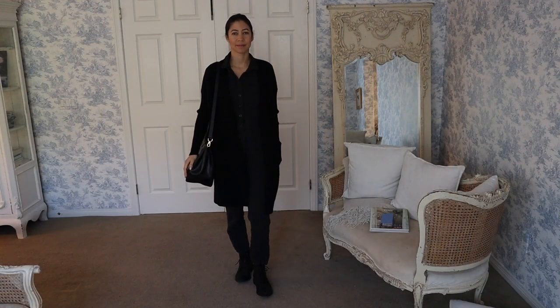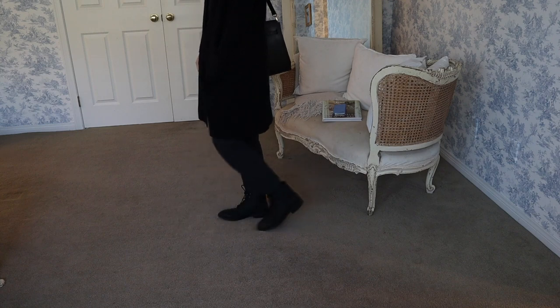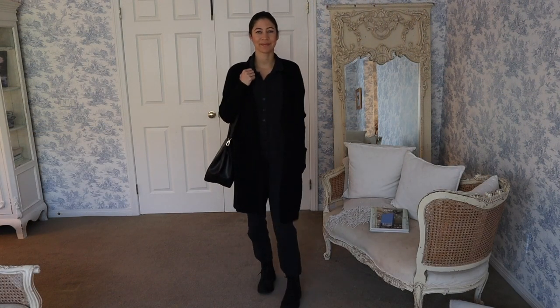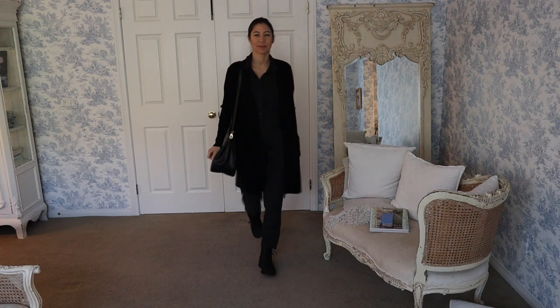I'm wearing the Thursday boots again because I'm going to be out a lot today and it's kind of cold still. And this Mercy Hampton Duster, I believe is what they call this. This was a few years old and I love this cashmere sweater, it's beautiful.